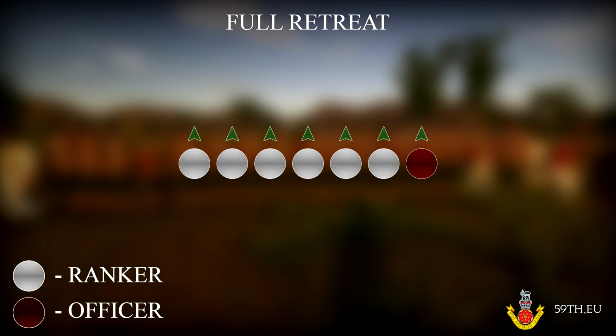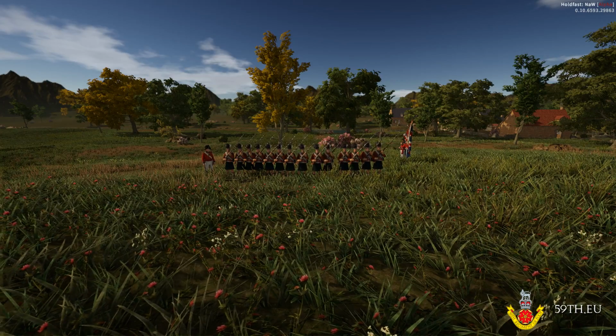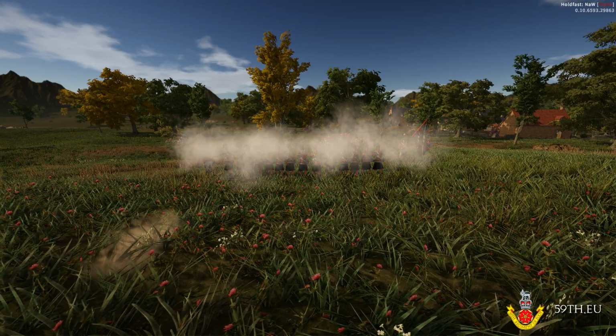The full retreat. The full retreat gets called when the line is taking heavy losses or in need of a quick escape. Each ranker does an about face and starts running, spreading out as much as possible to avoid the oncoming musket fire. And present. Fire. Full retreat go.